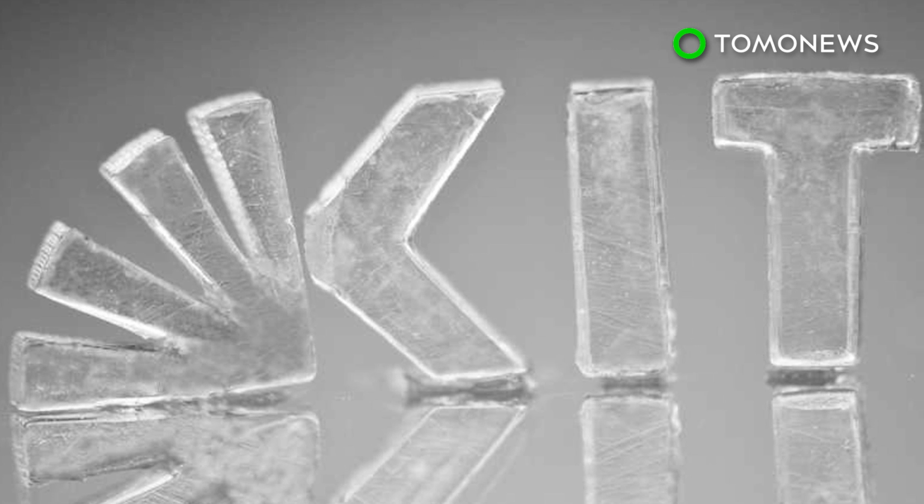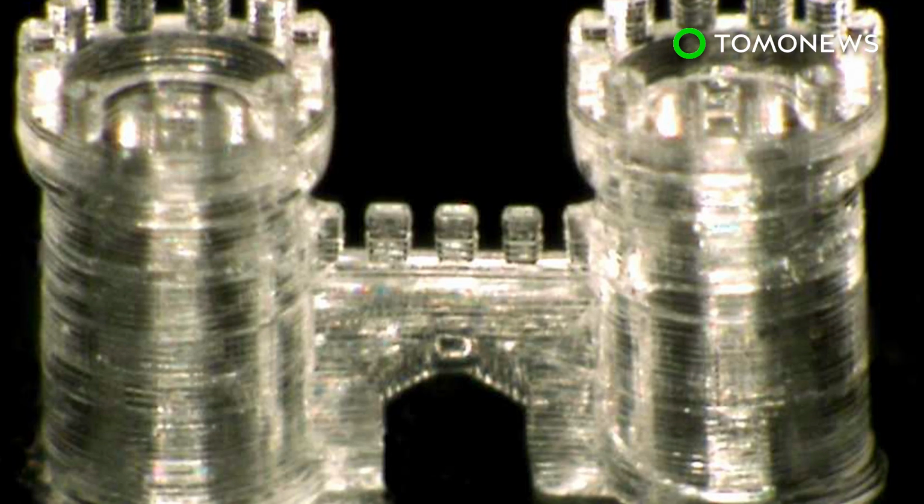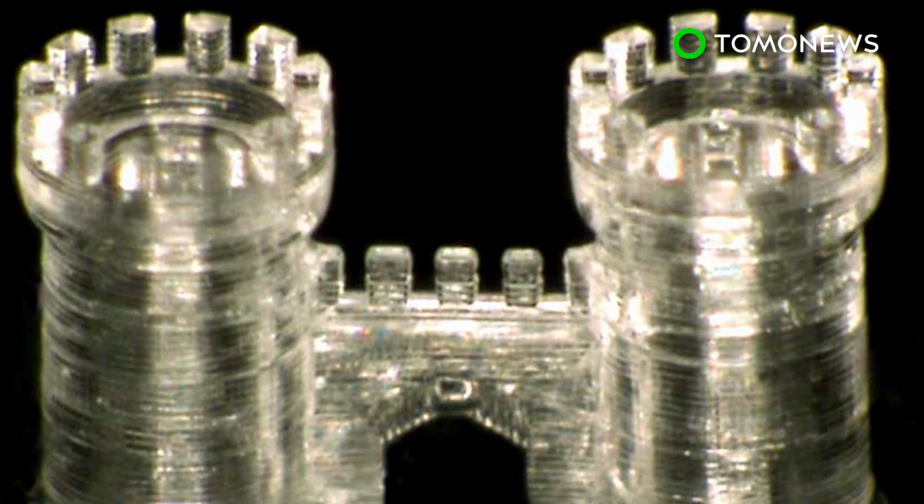Researchers say the 3D printed glass can be used for anything from building skyscraper facades to camera lenses for smartphones.